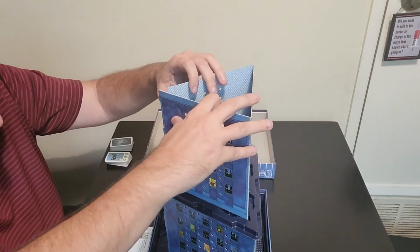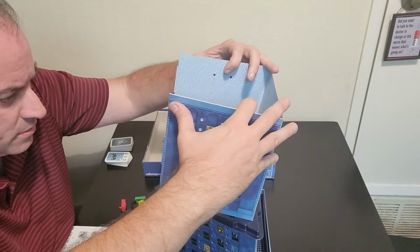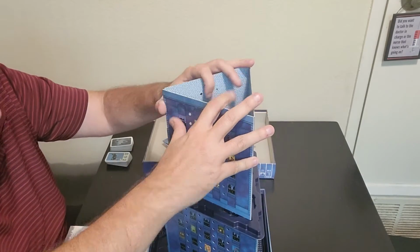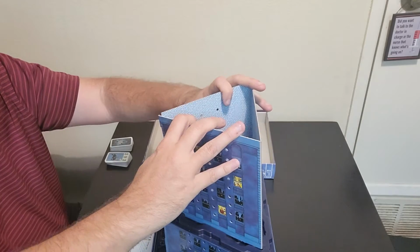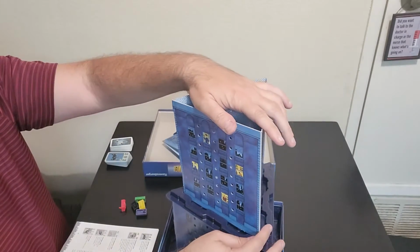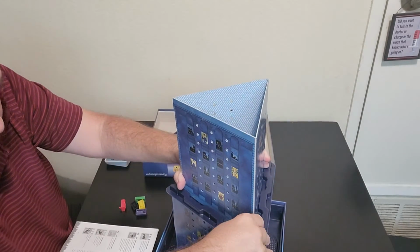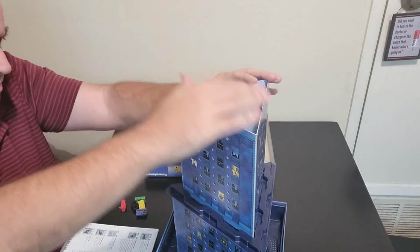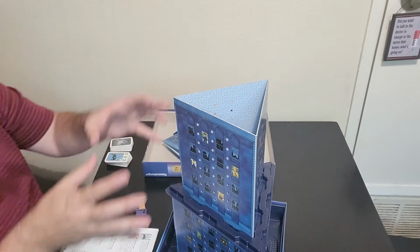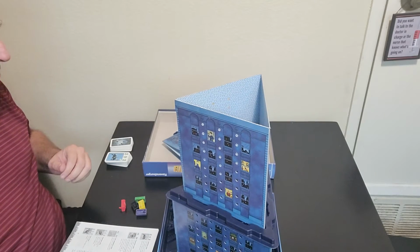There we go. It helps to get it a little straight. Boy, you have to get it just right, I tell you. There we go. I'm just going to put that in there just like that. Boy, it's really, really picky. You've got to get it in there just perfect. Okay, so now we have the second story up.